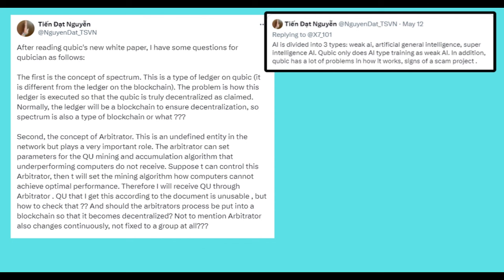So now, these questions are a bit confusing, and that was part of the problem. But basically what they said here is, after reading Qubic's new white paper, I have some questions for Qubicians as follows. The first is, and you can kind of guess that probably English isn't their first language by their name and some of the way they've written this, the concept of the spectrum. Now, I'll be honest with you, the quorum and the spectrum are huge parts of how Qubic works, but I don't understand them in detail. They're probably simpler than this person is making out, or simpler than I quite understand. I might try and dig into it more, but I'm just not super technical, so it's hard for me to understand in detail.